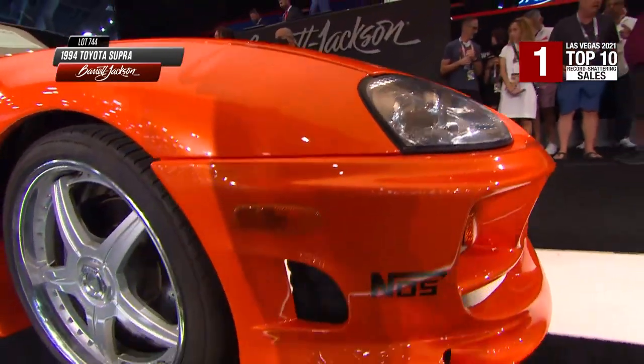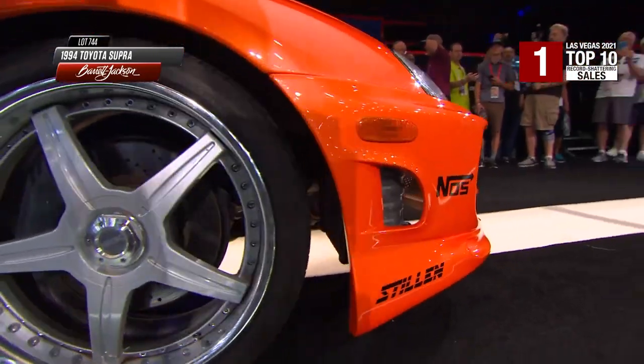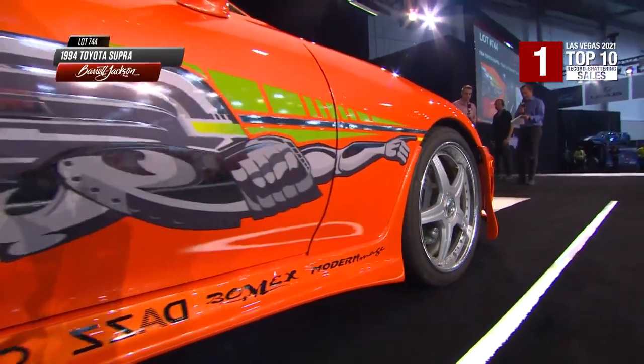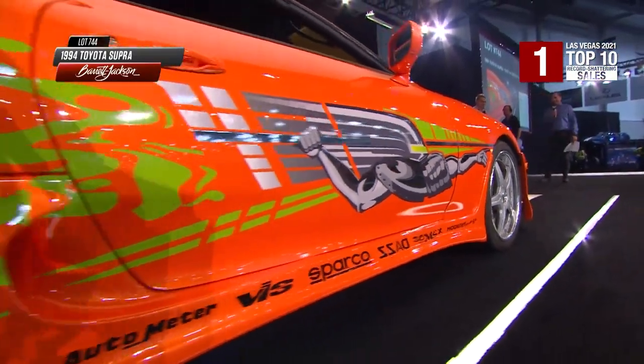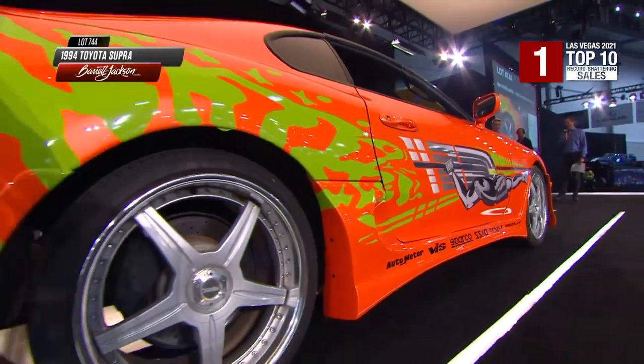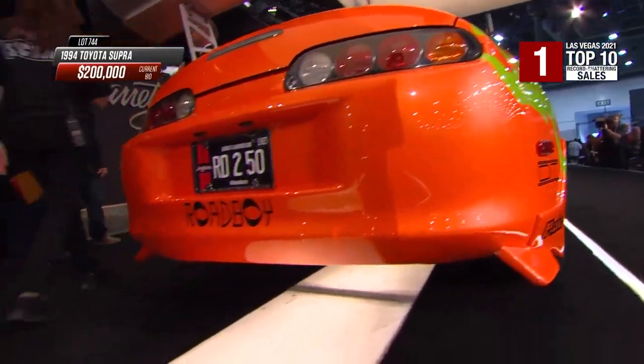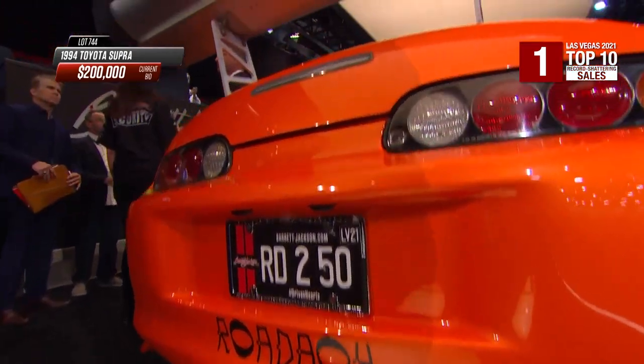Yeah, that color is Lamborghini Diablo candy orange paint, that style on the side. Troy Lee nuclear gladiator look to it. Man, this is big and bold and loud. Now, they built several of these Supras for the film. This one is a very significant one.